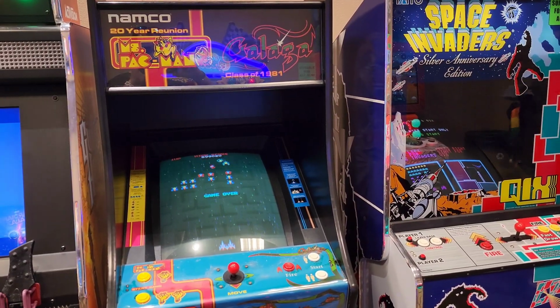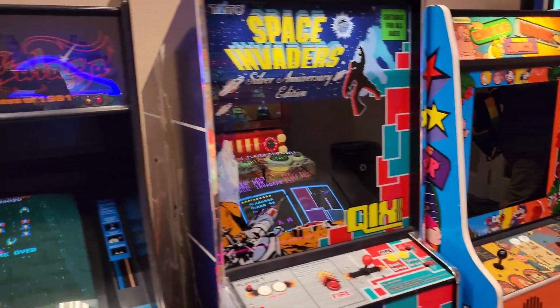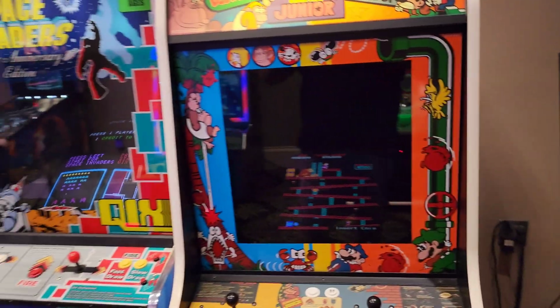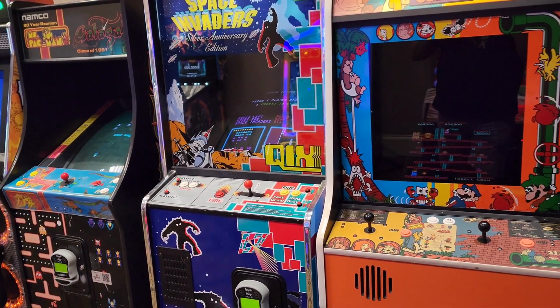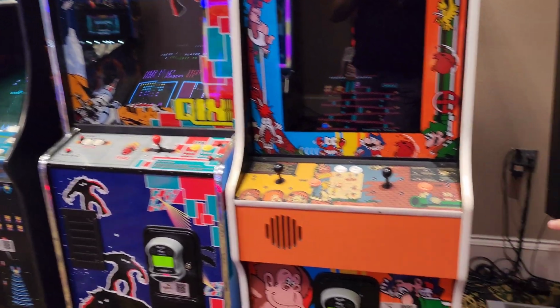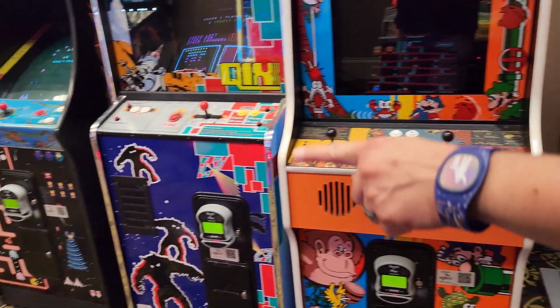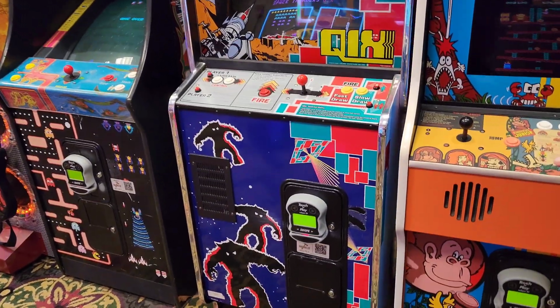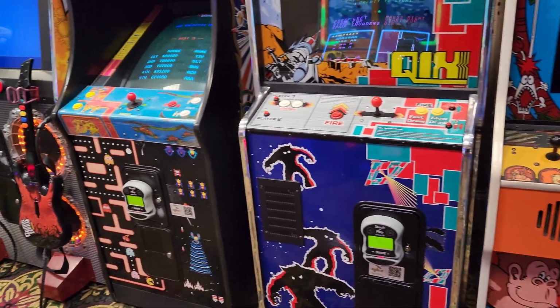They do have some classic games back here: Ms. Pac-Man, Galaga, Space Invaders, all the different Donkey Kongs, and Mario Brothers. So if you're into those things, you can come play them. And Josh said they cost about what? 50 cents for Junior and Pac-Man. Because they're points, right? These are like 20 cents. So that's not too bad.